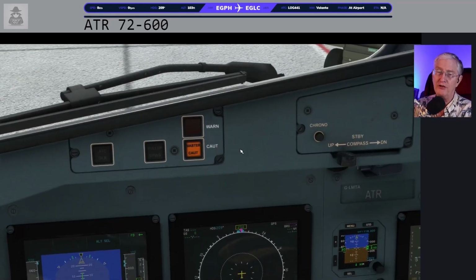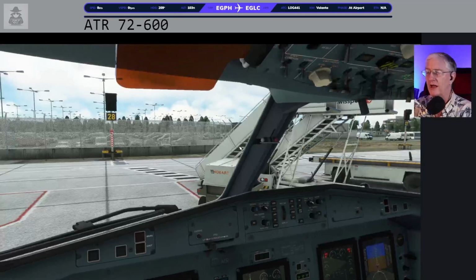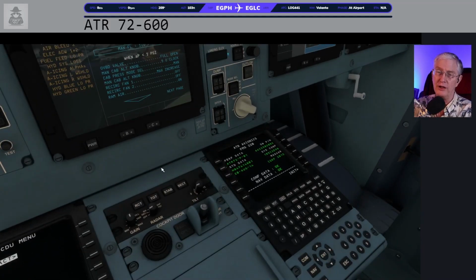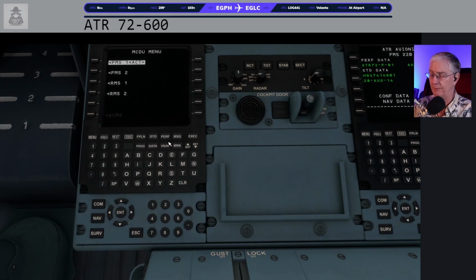As you're starting up this airplane, like most airplanes, you're going to get a caution light every 10 seconds. At this point in the process, we're just going to go and turn those off as we slowly get the airplane ready to go. So the airplane is essentially loaded. All we've got to come on and do here is start doing preparations.